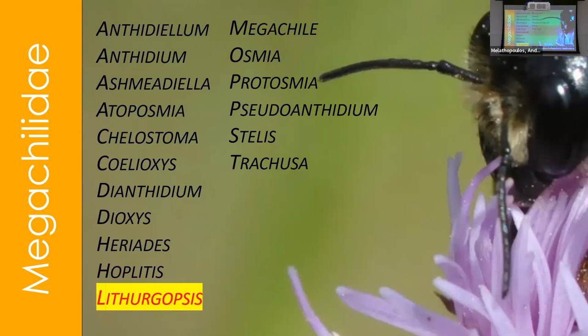And we have one genus, Lithurgopsis, that we think may occur in the state, but has never been documented. Lithurgopsis looks like a leafcutter bee, a Megachile, but they're often specialized on asters or cacti. And so you may find one of these things, probably somewhere dry out in the desert, is my best guess.